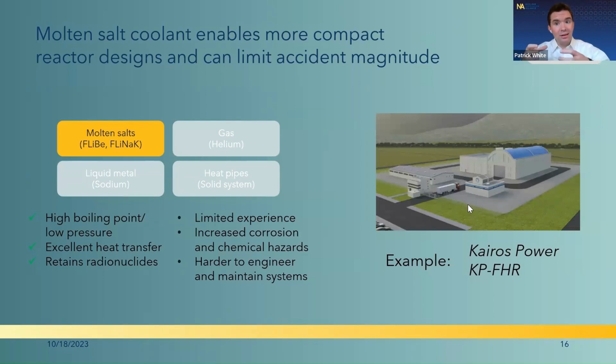It might allow you to design a nice, compact nuclear reactor, but you're going to have a lot more questions related to the qualification, the design, the prototype, and the long-term operation of your systems. So one example of the reactor technology that's using this is Kairos Power. Kairos Power is using a liquid fluoride lithium beryllium, that FLiBe salt, to help cool its Hermes test reactor.